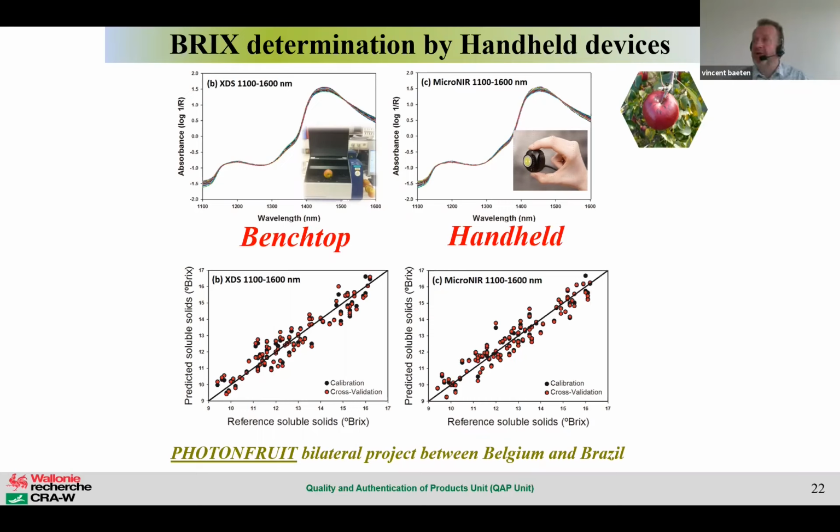Also, when we have a handheld device, there is sometimes interest to transfer the big database we have made in the lab to a handheld device. And this is what we see here. It's for an application, an apple application. You know that in Belgium, with our institute, but also the Catholic University of Leuven, the team of Bart Nicolai and Wouter Saeys, we are quite involved in analysis of fruit with near-infrared. And you can see that here we can do the transfer of the database from the benchtop instrument to the handheld device. And this is something quite interesting.